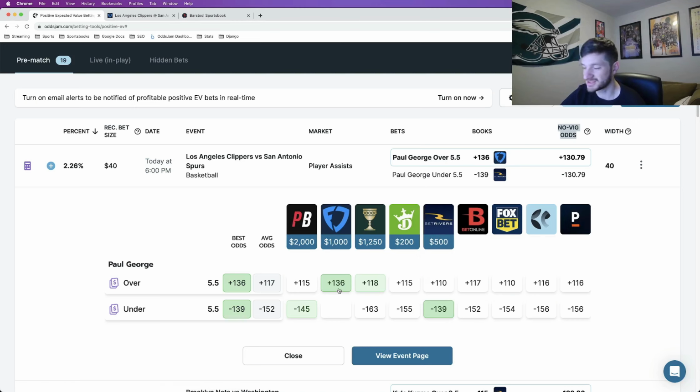So this plus 136 at FanDuel is a pretty big outlier when you compare it to the rest of the sportsbooks. PointsBet and Caesars, DraftKings plus 115, plus 118, BetOnline plus 117, Pinnacle plus 116. Every single book prices this from plus 110 to the high teens at plus 118. Regardless, not a single sportsbook prices it higher than plus 120. Every one of them is below plus 120.